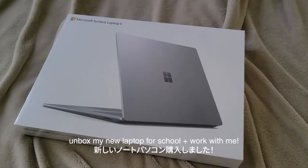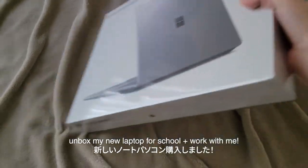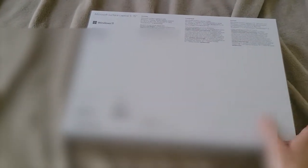I recently purchased a new laptop for school and work because my old MacBook Air from 2016 was starting to break down.